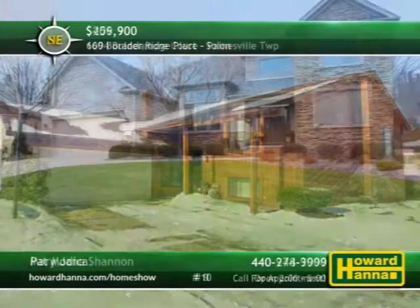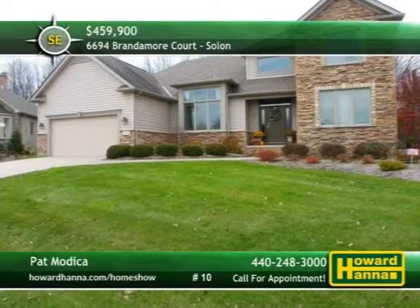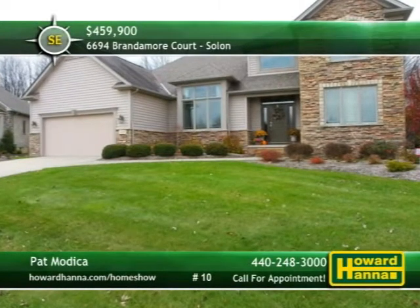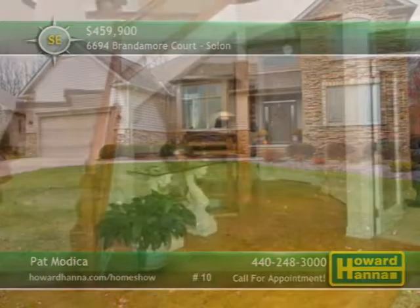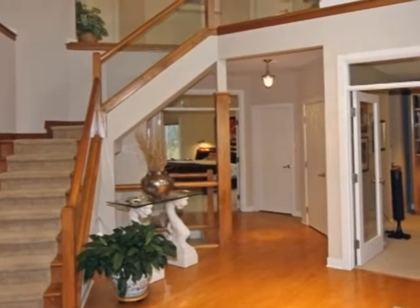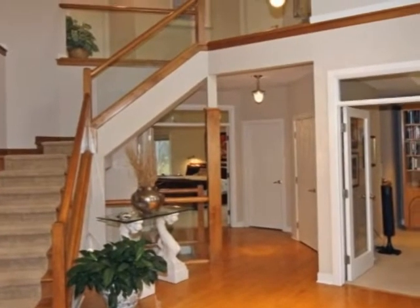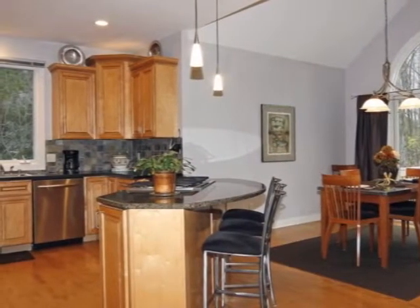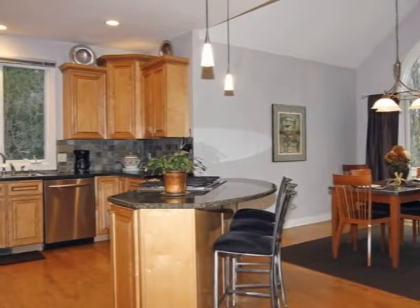Built in Thornbury by Danalo and Wittrup Homes, this cluster home in Solon is equipped with 3 bedrooms, 2 full baths, and 2 half baths. Hardwood floors and soaring ceilings make a great first impression in the 2-story foyer beside an open dining room. Stainless appliances are set back among a vast assortment of upgraded cabinets in the gourmet kitchen.